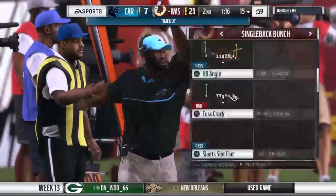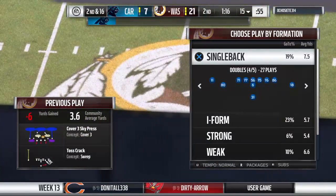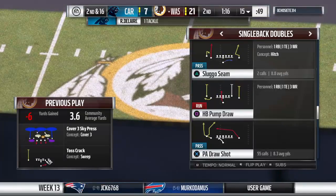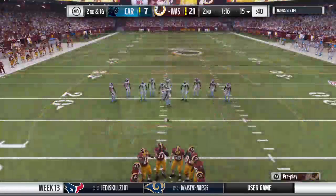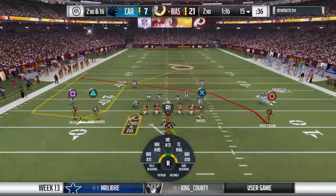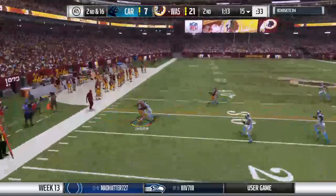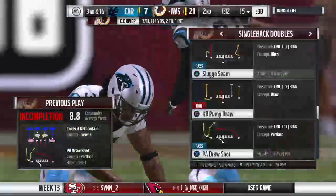And now we get a timeout called on the defensive side of the ball by the Panthers. It's just their first, so they'll have 2 remaining here before we get to halftime. One man in the backfield. That's Jones. And the hit jarred it loose. It's incomplete.